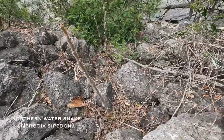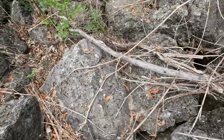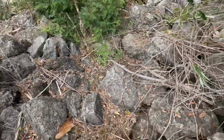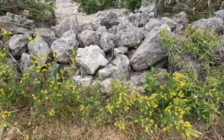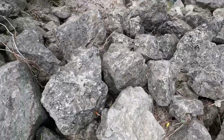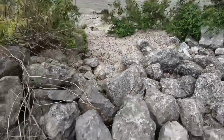All right, so we got a larger water snake traveling through. I think it sees me or hears me. Yeah, that one just looks like a northern to me. Get up a little closer. And it's gone. Yep. We'll keep it moving. All right, looks like we're in water snake territory. Not even two steps away and we got another. This area seems pretty promising. All right, on to the next.